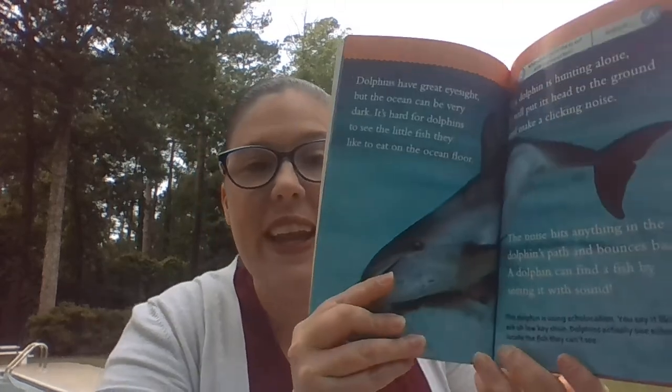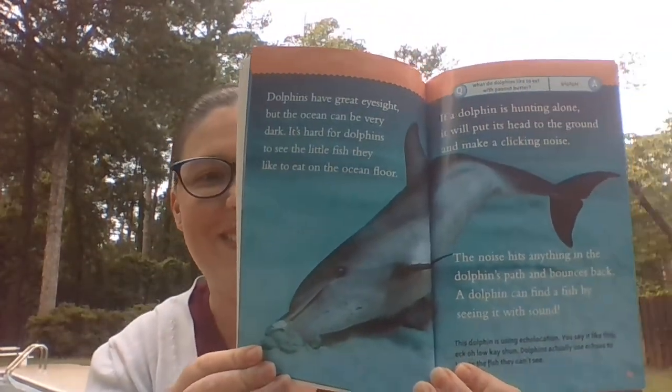Dolphins have great eyesight, but the ocean can be very dark. It's hard for dolphins to see the little fish they like to eat on the ocean floor. If a dolphin is hunting alone, it will put its head to the ground and make a clicking noise. The noise hits anything in the dolphin's path and bounces back. A dolphin can find a fish by seeing it with a sound. This dolphin is using echolocation. You say it like this, echolocation. Dolphins actually use echoes to locate the fish that they can't see, kind of like what bats do.